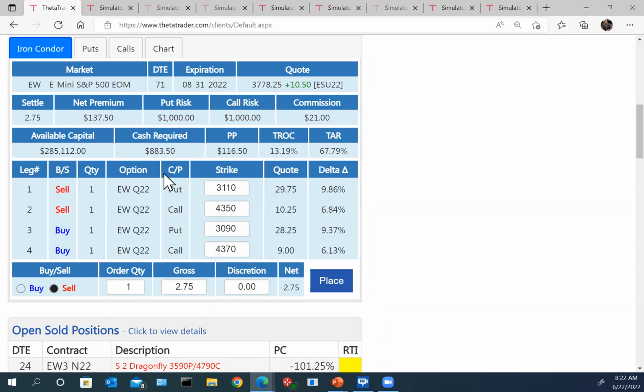I want to point out too, let me show you the puts here that you're selling. They have a delta of 9.86, and we talked about delta, and essentially that means there's over a 90% probability that this option is going to expire out of the money. And look at the call, delta of 6.84. So you have a 93% probability that this call that you're selling to somebody else is going to expire out of the money. So just the math says the probability of these expiring out of the money is very, very high. And that's why the algorithm has chosen to sell these particular strike prices.